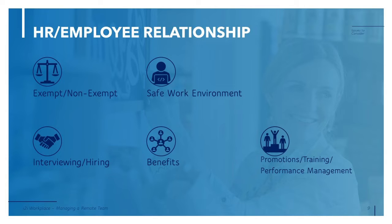Training. Ongoing remote training is especially important because you want to make sure that remote employees get the same opportunities as others. Special training could be conducted for employees to gain new skills around working remotely, being independent, setting goals, communicating, and managing up. All of these are areas that a remote employee could benefit from.